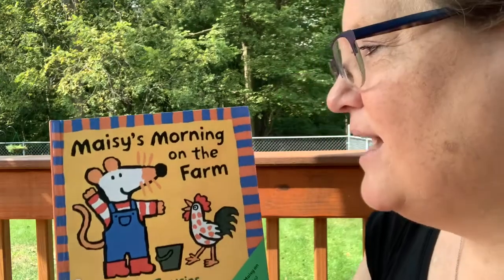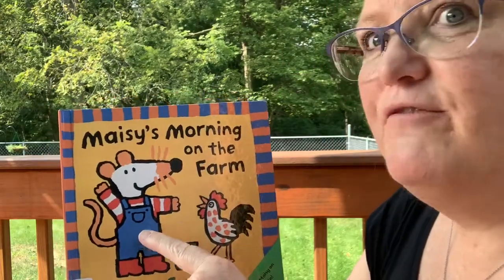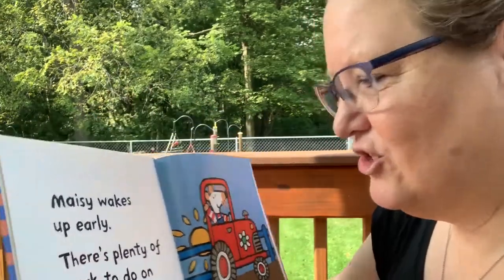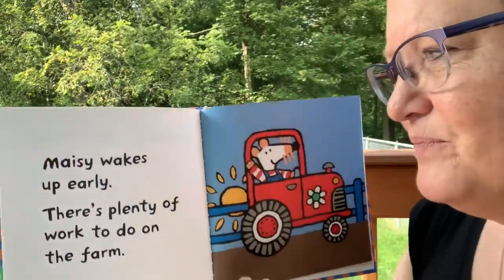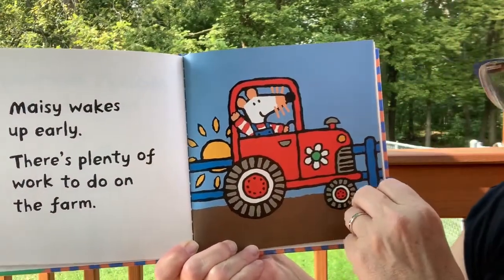This book is called Maisie's Morning on the Farm. Maisie is a very busy mouse. She gets up to all kinds of things. She's always busy doing something. Maisie wakes up early. There's plenty of work to do on the farm.